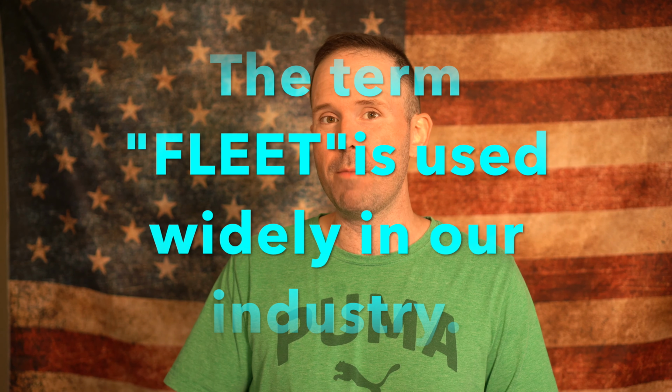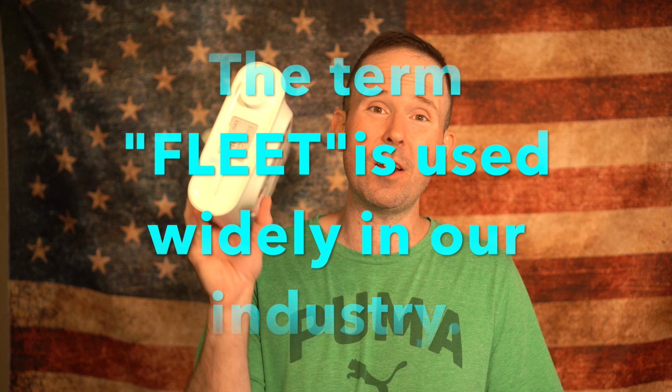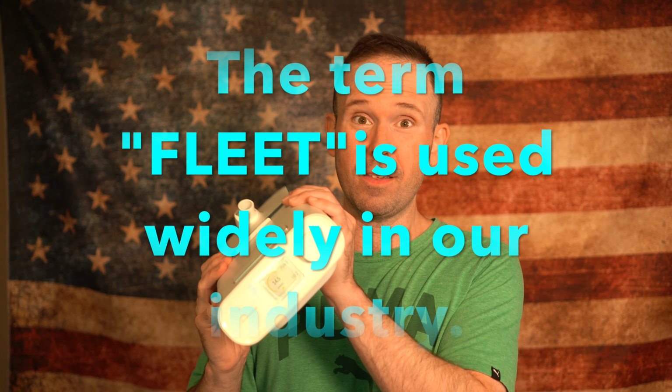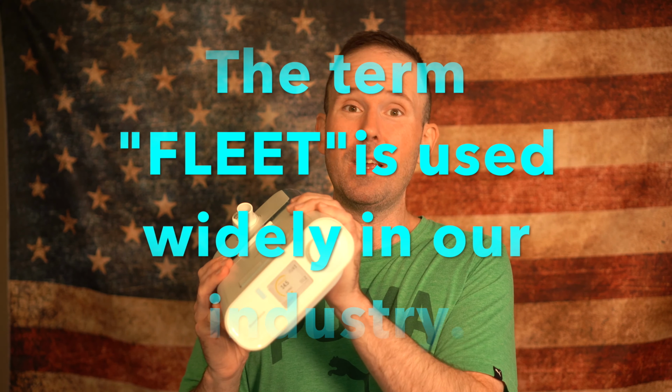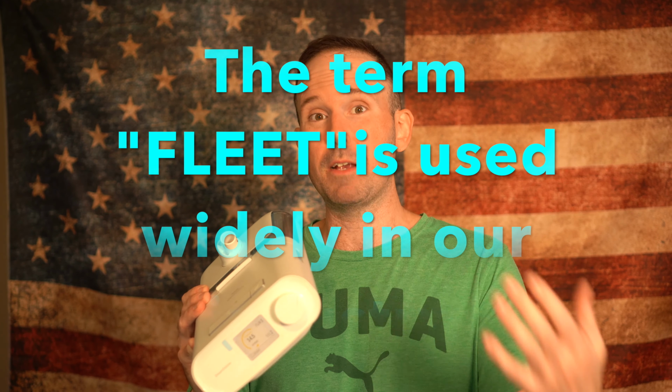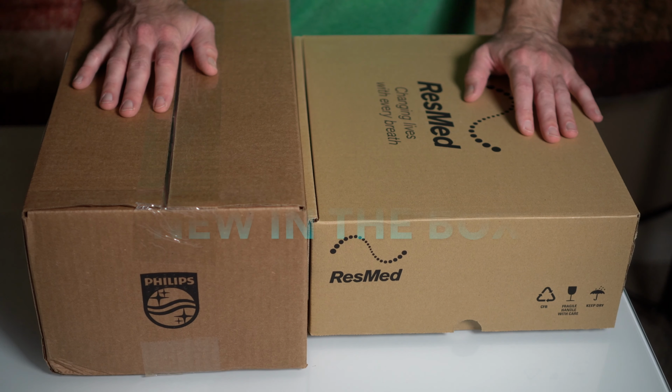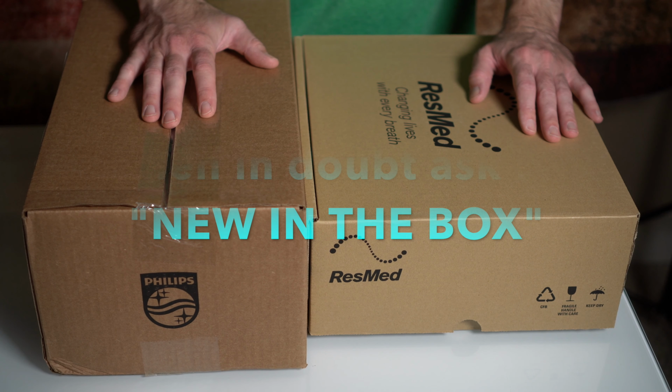And a fleet is a money maker, because think about it. If you guys are set up on a new machine and we get an authorization for 3 months that basically pays for this and your supplies, we make money on that, and you have to return this and it goes to the next patient, guess what? It's a money maker. Fleets make money. So I'm going to show you guys what to look for in order to prevent getting a fleet CPAP machine.